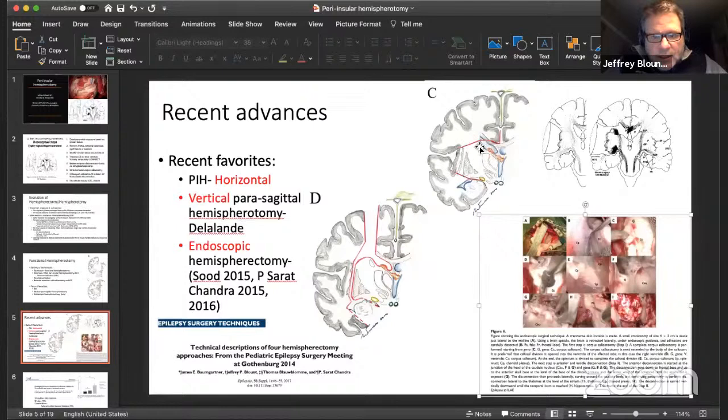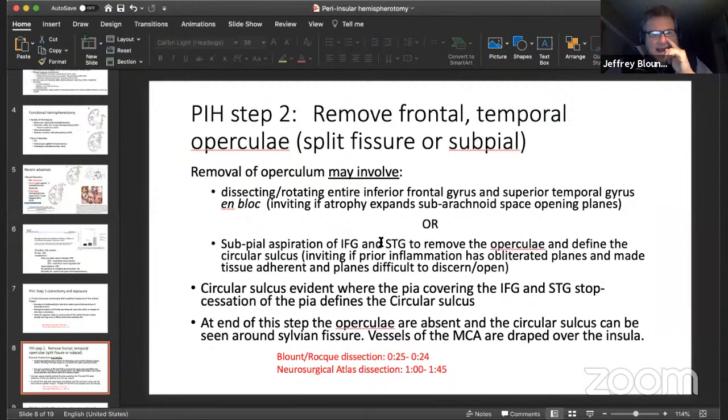So that's very nicely outlined in this series of diagrams that Benny Iskandar had done at Wisconsin, where everything revolves right around this insula here, hence peri-insular. We come in from the outside, removing the frontal and temporal opercula, gaining a view of the insula so that we work our way around the insula. That's the key strategic understanding. That's the key step as far as gaining access into the ventricle. And therein, you've set the stage for the opening.